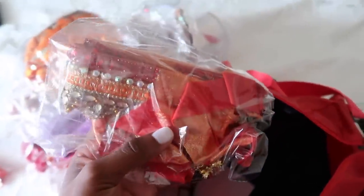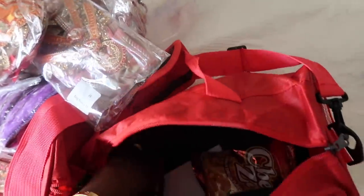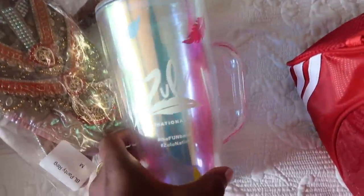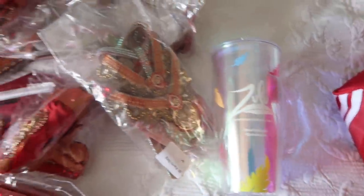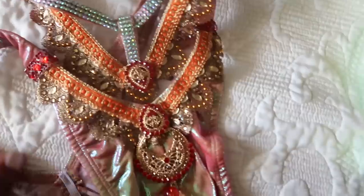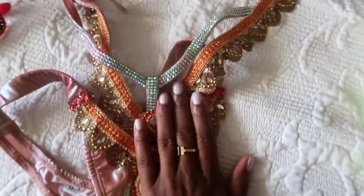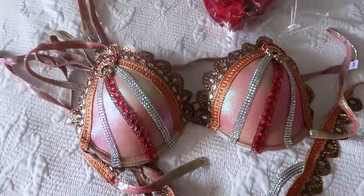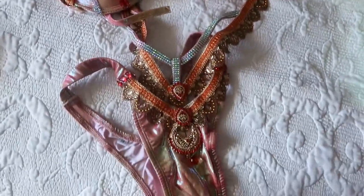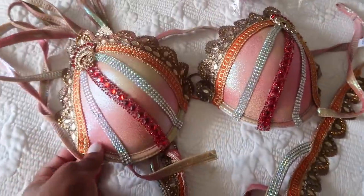So there's head pieces, there's pieces for your legs, there's pieces for your arms, for your neck. There's a bra, there's a panty, and then of course some snacks in here. So we also have a cup, which is nice, so you can get your drinks. I'm gonna take everything out and show it to you. So this is the panty. It's so cute. I freaking love it. And here is the bra, and it is so cute. I freaking love all of these colors.